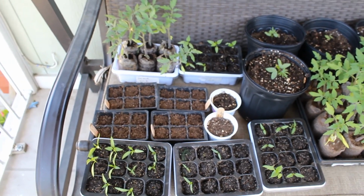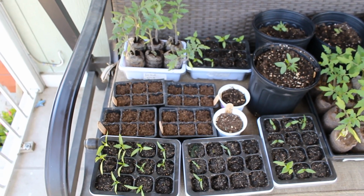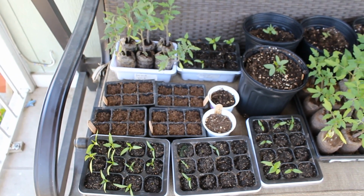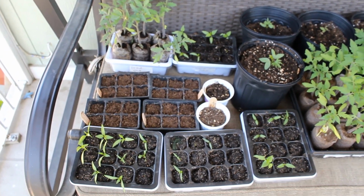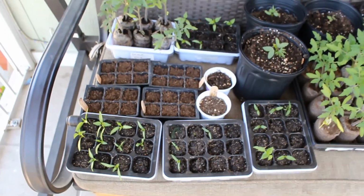And today we're going to take a look around the garden and see what's growing at this time. And I'm going to start here where I have my little seedlings growing. And this is going to be on top of the porch in front of my house.